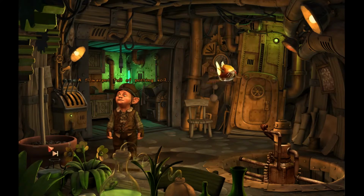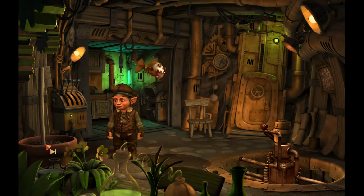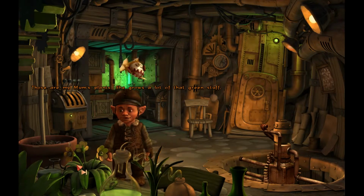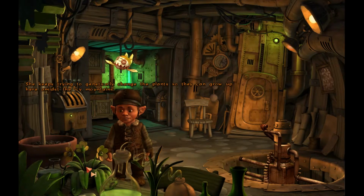And we have a flower pot full of potting soil. Doesn't look like Mother planted anything in there. Okay, nothing else there. Okay, let's look at the plants. Those are my mum's plants. She grows a lot of that green stuff. She keeps trying to genetically change the plants so they can grow up here amidst the icy mountains.